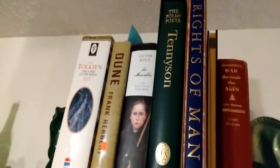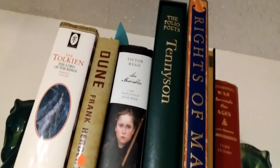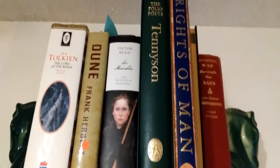This is a Folio Society version of Tennyson. This is a nice copy. And Alfred Lord Tennyson is my favorite poet, period. So I have him up there. There are illustrations and stuff in there.